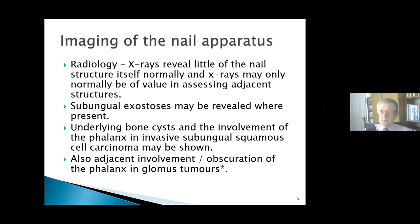Now, let's start to look at the nail plate itself and adjacent structures in detail. These are the kind of things that we skated over very quickly in that first presentation. How can you image the nail? Well, obviously, and perhaps sometimes medical doctors forget this, one of the best imaging systems for the nail, be that the fingernail or the toenail, is actually to look at the thing and consider what you're looking at with your own eyes or with things that will assist the action of your eyes. But if we want to get a bit more technical, then if you try and x-ray the nail, you will reveal little or nothing of the structure of the nail itself. And normally x-rays will only be of value in assessing adjacent structures of the nail or what it sits on.